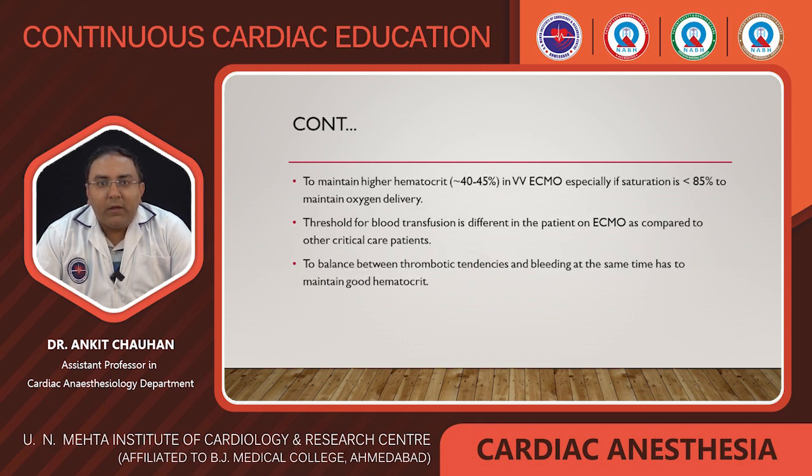To maintain higher hematocrit in VV ECMO, especially if saturation is less than 85%, to maintain oxygen delivery. The threshold for blood transfusion is different in patients on ECMO compared to other critical care patients, to balance between thrombotic tendency and bleeding tendency while at the same time maintaining a good hematocrit level.